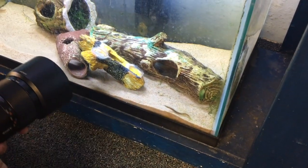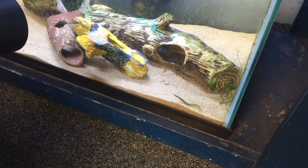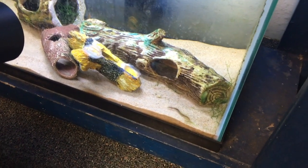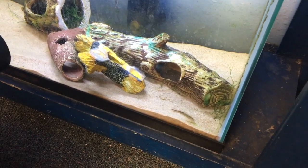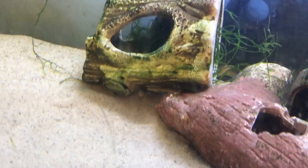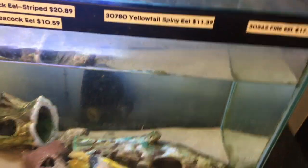Sometimes they have fire eels. They usually eat all the food on the bottom of my tank, and I really like that, so it's pretty good. And they actually like to burrow in the sand. So you can see one eel, his head is sticking out. Over here, you can see this guy. Oh yeah. There he goes. Eel tanks are always fun. Oh yeah, they're really cool.